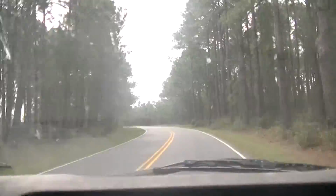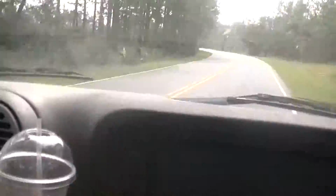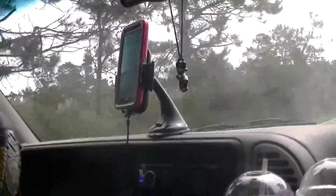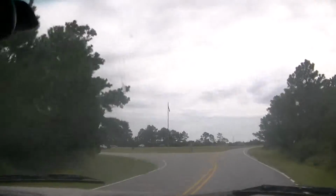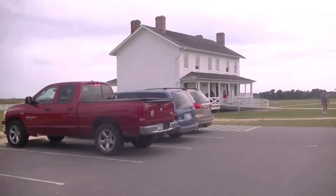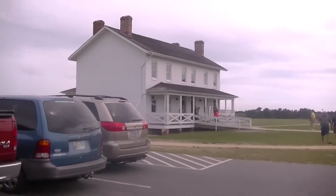In a quarter mile, your destination will be on the left. Okay, I see it. What did you name your GPS? Was it Karen? Yes. Karen said, she didn't say Bodie Island, she said Body Island. There are dead bodies floating everywhere. Bodie Island, and we're going to walk out there in a minute. But right now we're going in the visitor center.